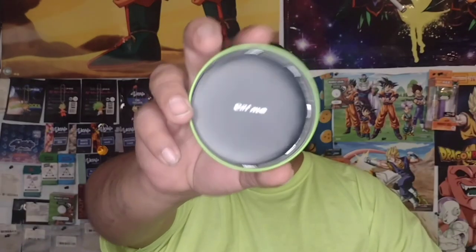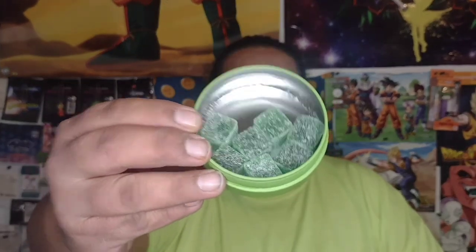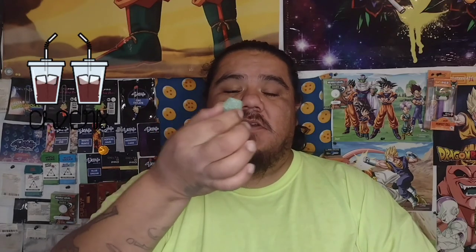It does have this little cool sticker right there that was holding it together, like a tamper evidence type thing. And at the beginning, these were quite hard to open, but after opening them, it was pretty easy to open them. So ladies and gentlemen, here they are. They look pretty nice. They smell pretty good. And let's get right to it. This is it right there. Cheers.